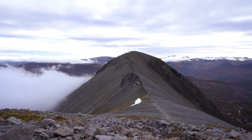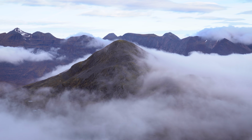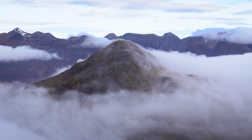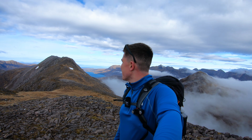I am having so much fun today. I love this area. You can probably see why it's one of my favourite areas. So the views from here, it's just a sea of cloud passing over with the mountains of Torridon in the background. It's not too far now to get to the top.